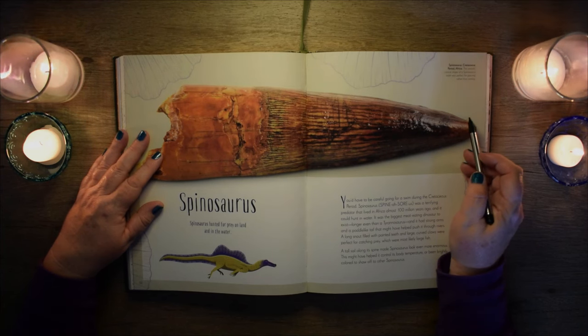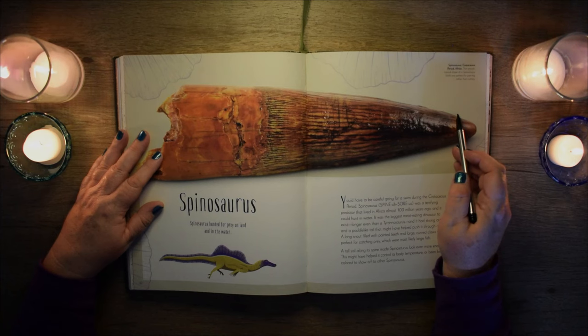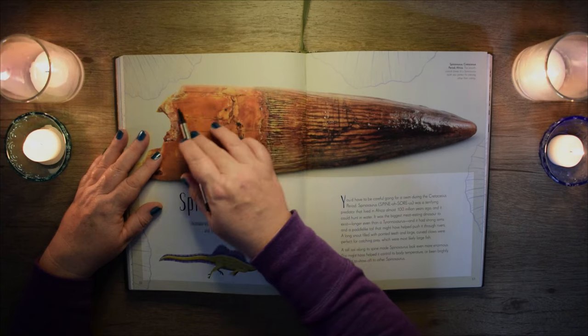We have Spinosaurus from the Cretaceous period in Africa. The smooth conical shape of a Spinosaurus tooth was perfect for piercing rather than cutting. So here we have the long tooth.